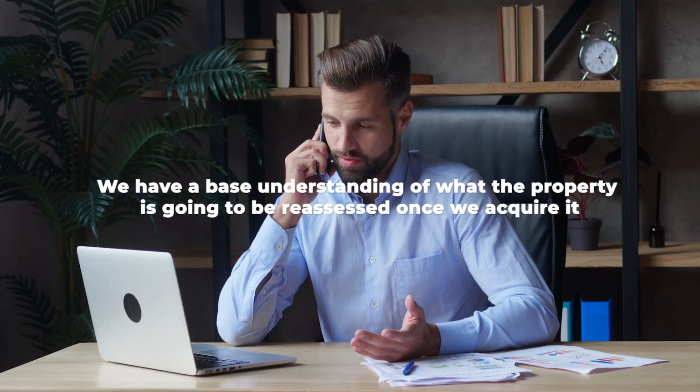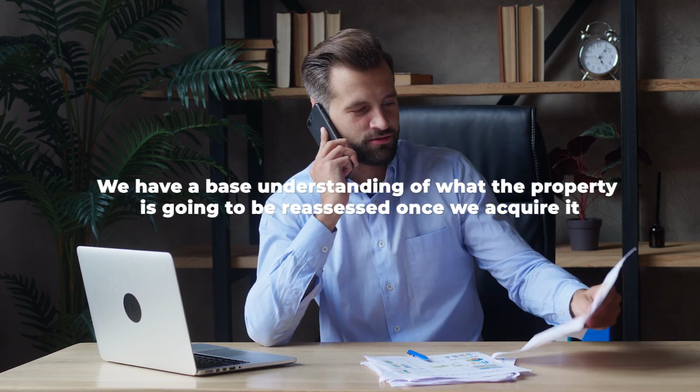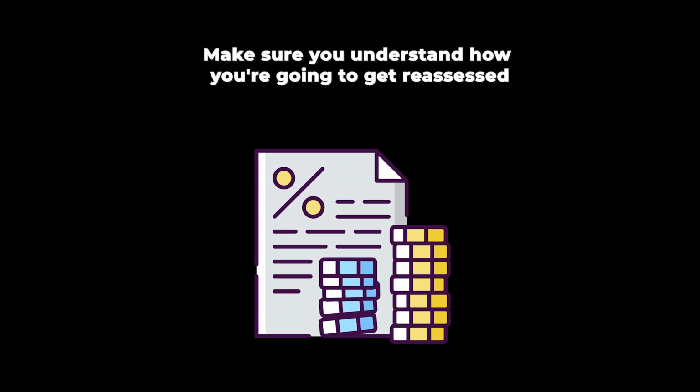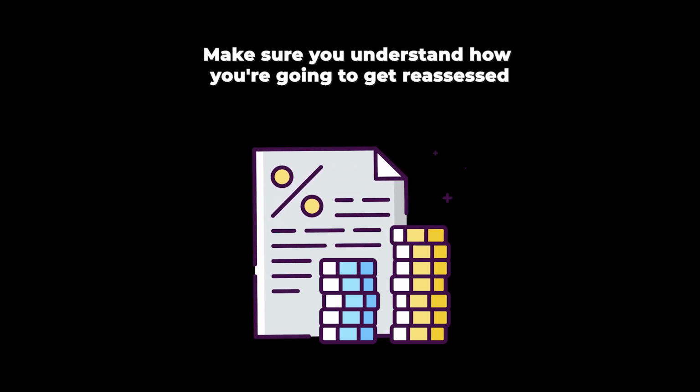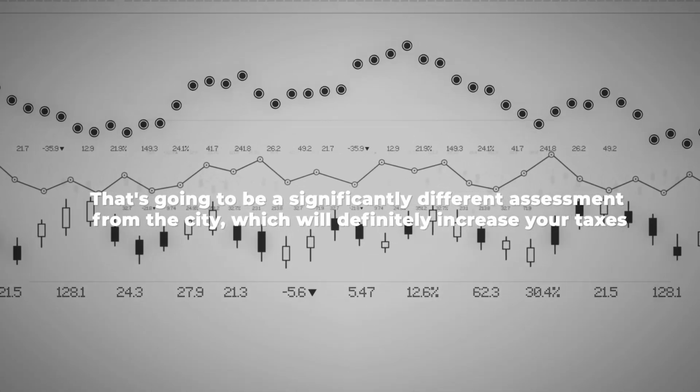But what we've done is we have a base understanding of what the property is going to be reassessed at once we acquire it. We have our general rules of thumb that we've seen over and over again from the cities. So what I would say about taxes is make sure you understand how you're going to get reassessed. Don't assume the owner's current tax bill is going to be yours. It's more than likely you're going to get reassessed and taxed at a higher bill, especially if you're buying a property that hasn't traded in a while. Let's say it was last sold in 2013, and that owner bought it for $2 million, and now it's 2022, 10 years later, and you're buying it for $5 million or $6 million, whatever that number is. That's going to be a significantly different assessment from the city, which will definitely increase your taxes.